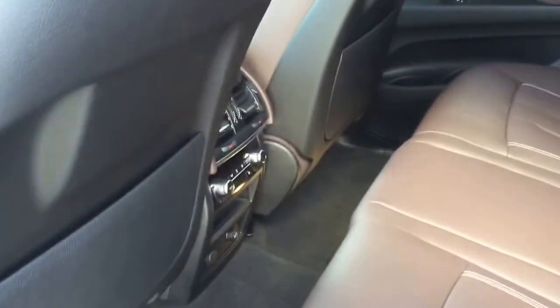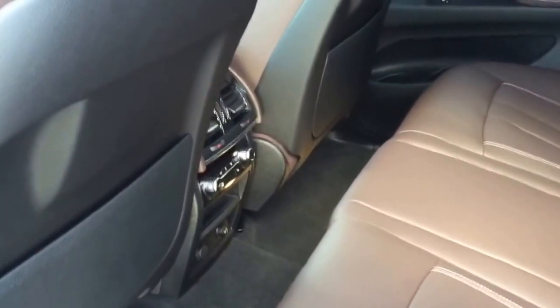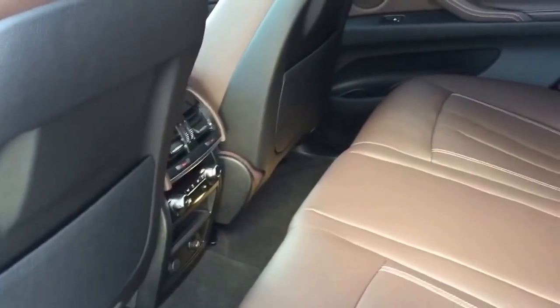In the back here, take a look there, you've got 4 climate controls. So each person, front and rear, each passenger has their own temperature control.